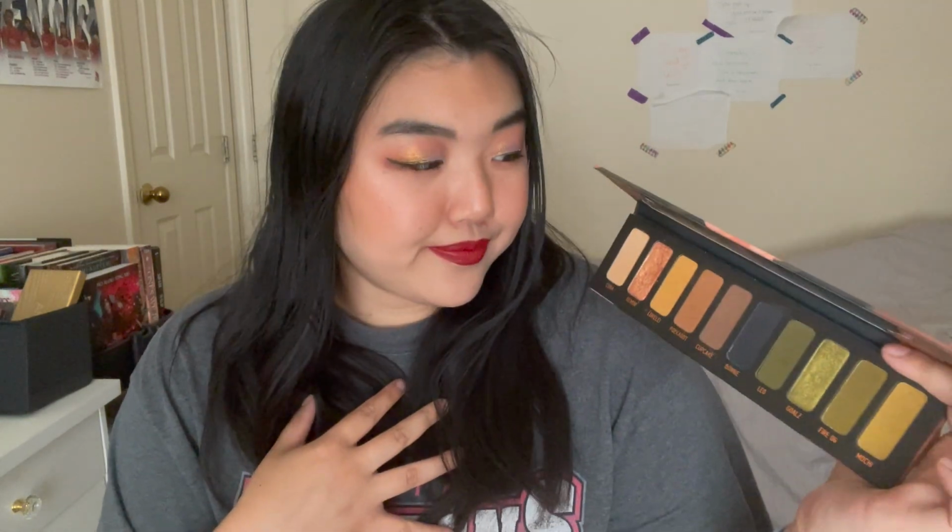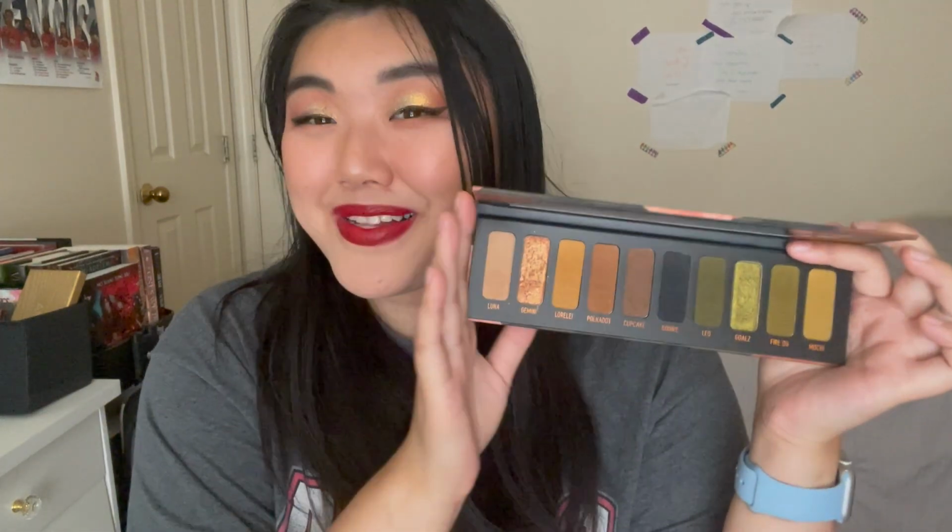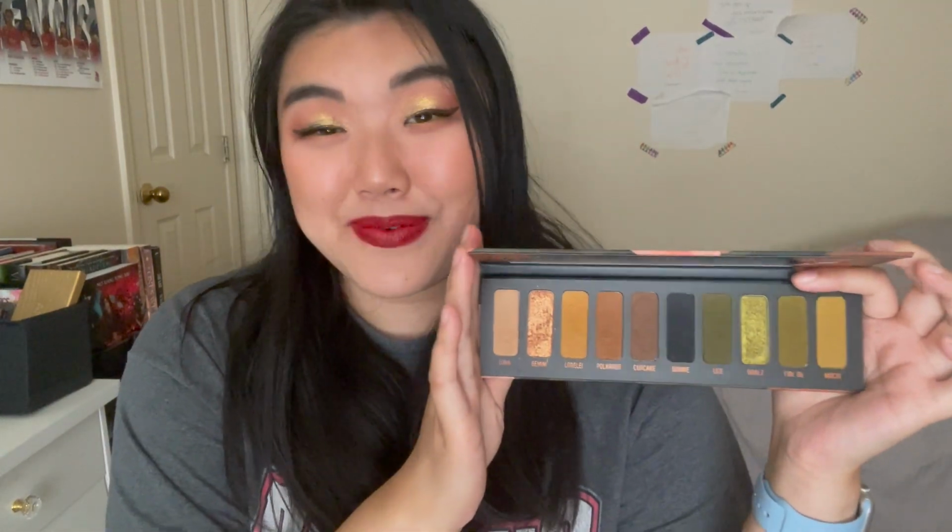I always talk about how Melt doesn't have my favorite formula. They have a drier matte formula that requires a lot more time to blend, but I don't mind it. And yeah, the shimmers are actually very pretty in here. And yeah, Melt Gemini is moving on into the next round, which I'm not surprised about in this pairing.